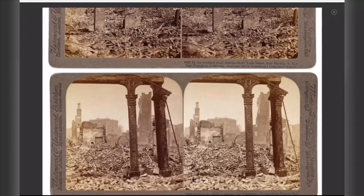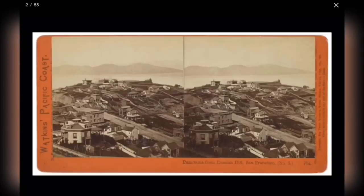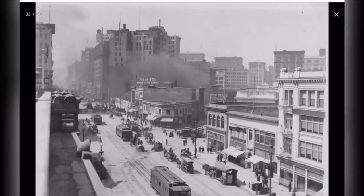So she mentioned Civil War. Well, these aren't Civil War. That's after the San Francisco earthquake. But I wanted to show the fact that these are stereo images, so they're basically like 3D images, and that existed so long ago. You know, that earthquake was 1906.